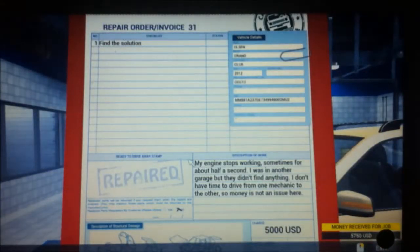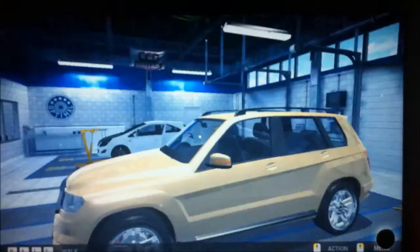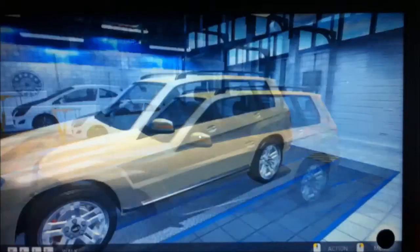Repair order invoice number 31. Find the solution. My engine stops working sometimes for about half a second. I was in another garage but they didn't find anything. I don't have time to drive from one mechanic to another, so money is not an issue. £5 grand. Okay. Well, again, we're going to go with an OBD.